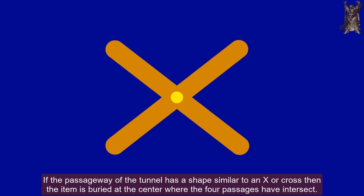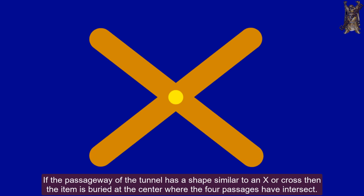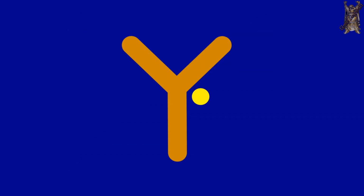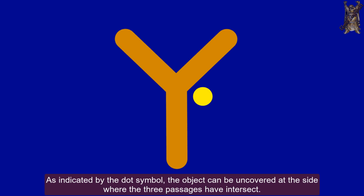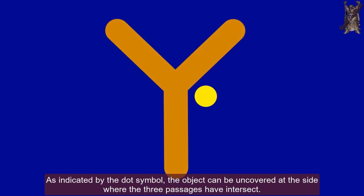If the passageway of the tunnel has a shape similar to an X, or cross, then the item is buried at the center, where the four passages intersect. The most common shape of a tunnel passageway bears a Y shape. As indicated by the dot symbol, the object can be uncovered at the side, where the three passages intersect.